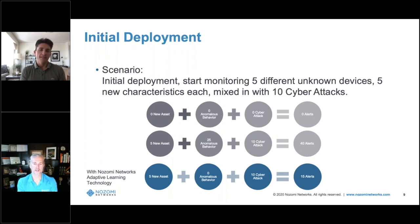Exactly. And let's walk through now our deployment scenario with the technology you just mentioned. We would generate 5 new asset alerts for the 5 unknown devices, and we would generate 0 anomalous behavior alerts, because those 5 devices, we already know about them, right? They're new to the network, so we would get a new asset alert for them.